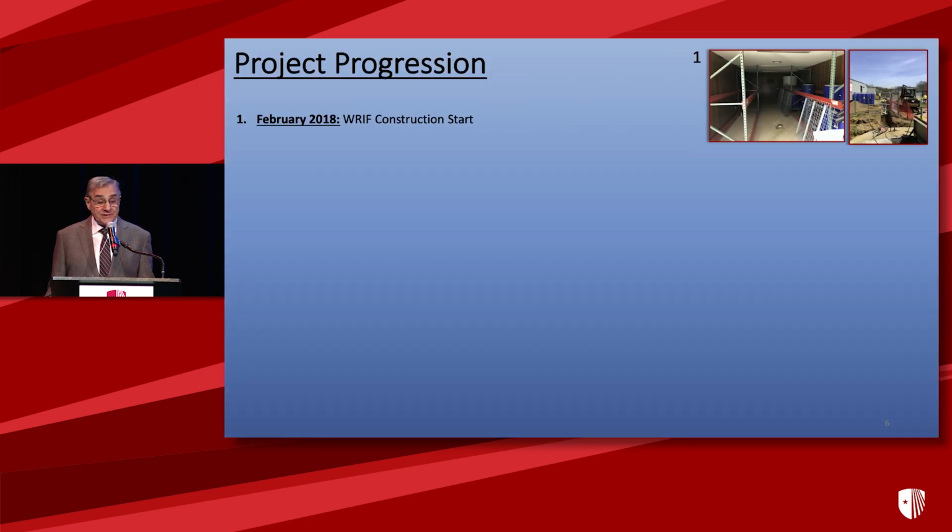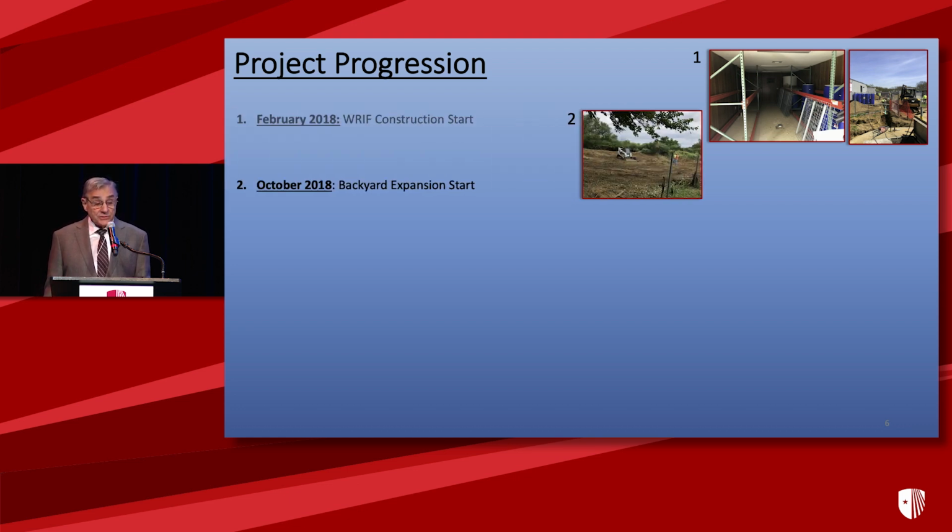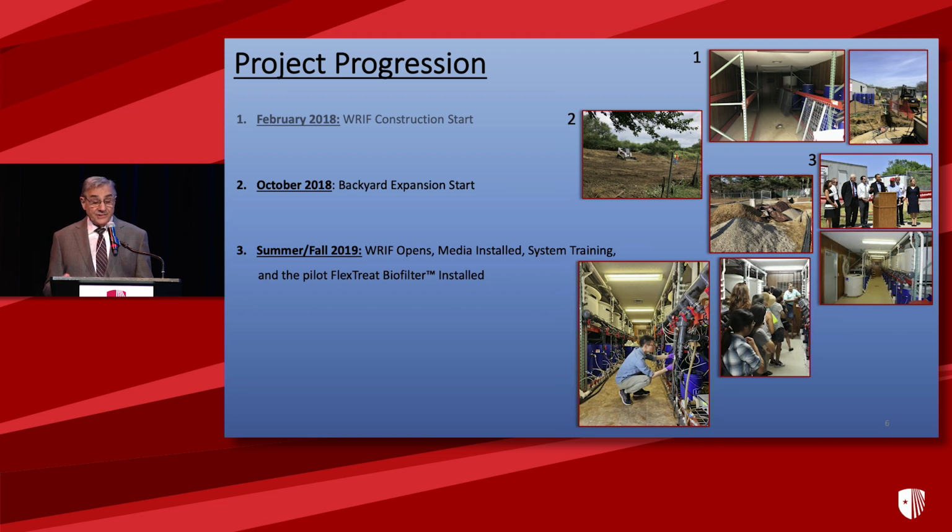So the project progression: in February 2018, the research facility started construction. You could see what the trailers look like there. Then in October of that same year, the backyard expansion started. So we were concurrently doing phase 1 with phase 2. Then in the summer or fall, we had to take all that material and load the columns, and also the students and the researchers needed to be trained on this new facility.